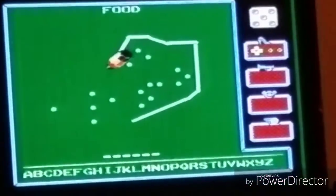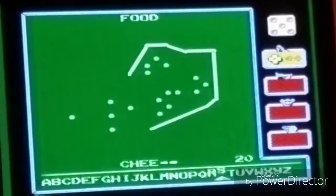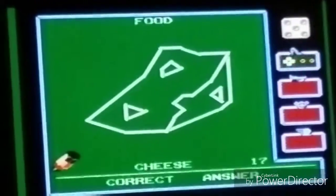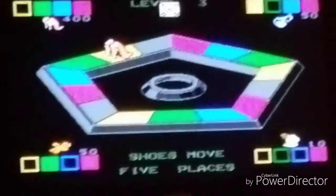Potato chip that's flavored like a lime. It's cheese. Cheese, yeah. I really wanted it to be a potato chip. It's a potato chip that's flavored like cheese. The cheese comes up a lot. It's not bad cheese, but it's not good either.